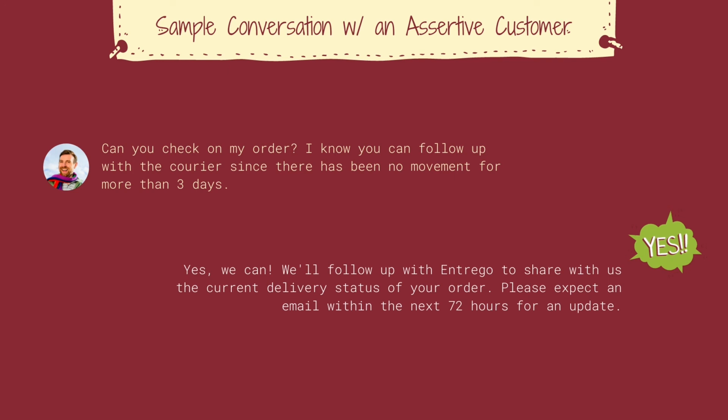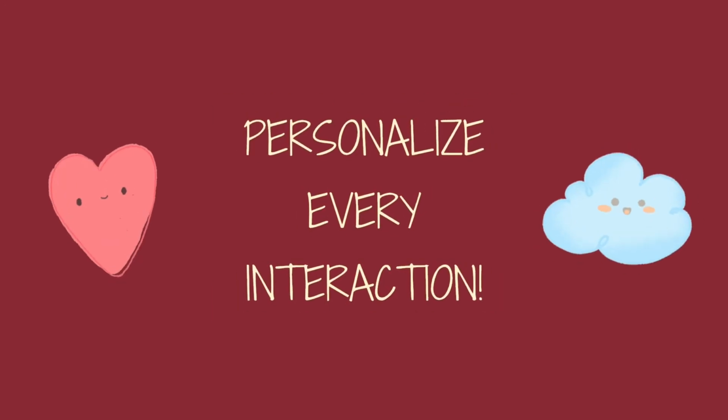4 communication styles, 1 goal, and that is to personalize every interaction.